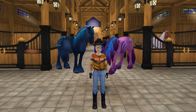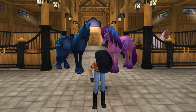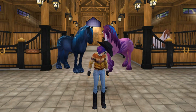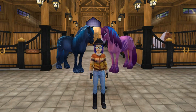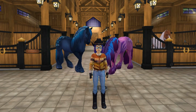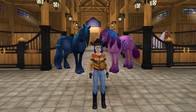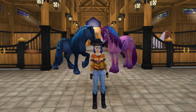Don't worry. But I absolutely love these magic wild Irish Cobs. Of course, Irish Cobs is my favorite breed, and these horses are just absolutely stunning. Definitely worth it for me. And yeah, that's it.